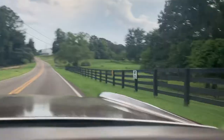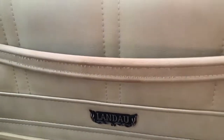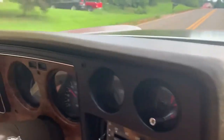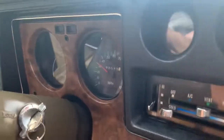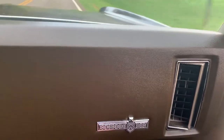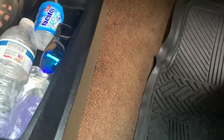And the interior is fantastic. You can see that. All original. The dash is amazing. You just don't see this when you sit out in the sun all day at work. And look at that wood grain on the dash. That is awesome. And in immaculate condition. Amazing. I can't even believe how good the carpet is. I mean, it is fantastic.